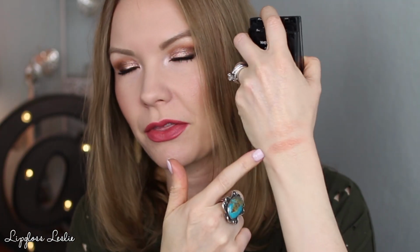But I also really like Apricot in the Middle. This is more of an apricot sort of color. It's a warm terracotta, nudie sort of color. It's beautiful. There it is right there. So these are really pretty individually, but also gorgeous together. So I love both of those.